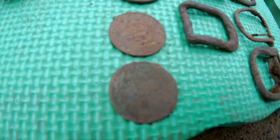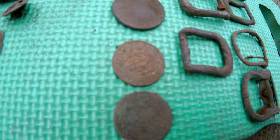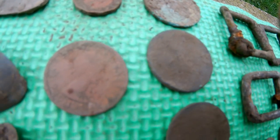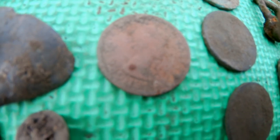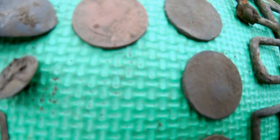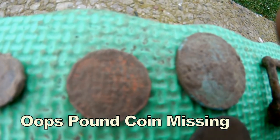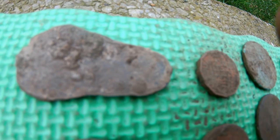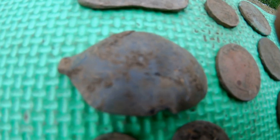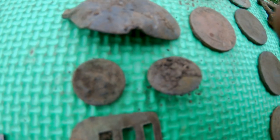All the variations of coins: George III, George VI, pennies, half pennies. Got a florin of Elizabeth II, and I think that's George V, 3 pence pennies. We have then a good spoon handle, good teaspoon bowl, couple of buttons, a clog clasp, broken key, and of course we get to the silver.